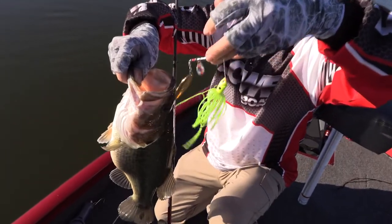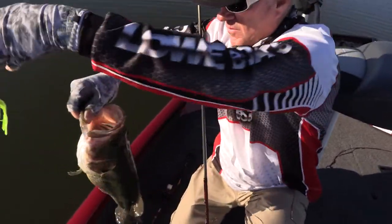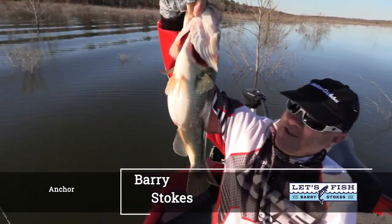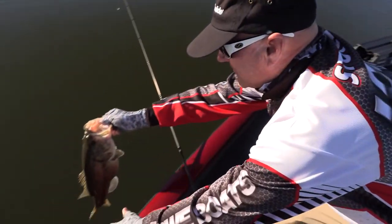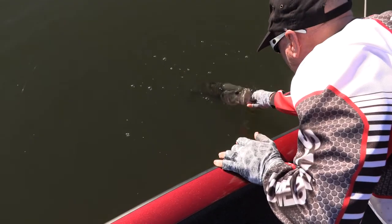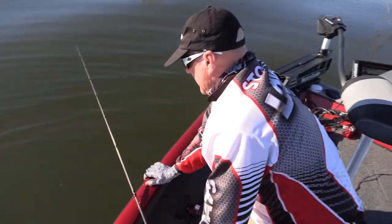That's a Strike King Premier Plus spinnerbait with a willow leaf blade, 1 nickel and 1 gold, chartreuse color. And look at that. Can you believe the bellies on these fish? They are just incredible. Wow. He's hooked on my glove. There you go, buddy. And away he goes. Wow.